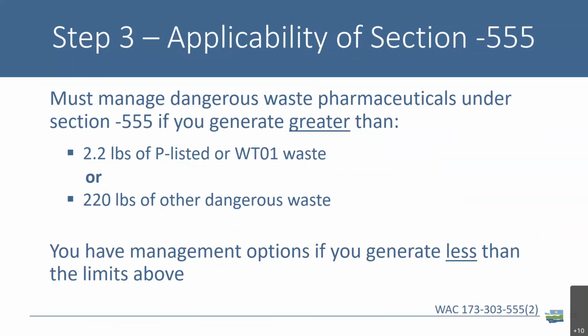If in a calendar month you generate any waste above the QELs listed in step 2, your facility must manage your dangerous waste pharmaceuticals under Section 555. This means that the requirements in 555 are not optional. We'll go over the requirements in 555 later in the presentation. We will also go through a couple of examples shortly to help with this step and step 4, making them more clear.